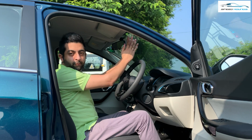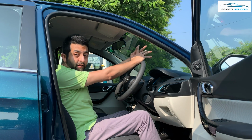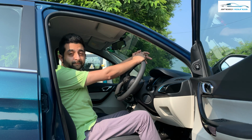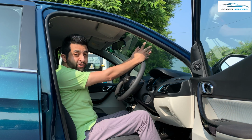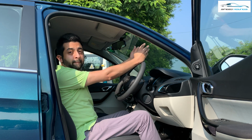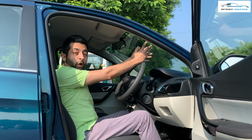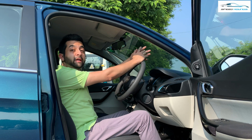When we talk about Tata Motors, the name is synonymous to safety. Tigor EV, just like the other Tata cars, is no different. It gets 4-star global NCAP crash rating. Other safety features include dual airbags, ABS with EBD, rear parking sensors as standard. On the top end, you also get fog lamps and a rear camera as well.